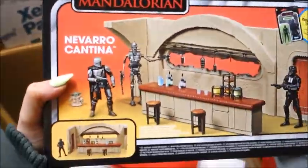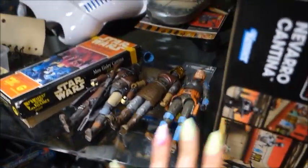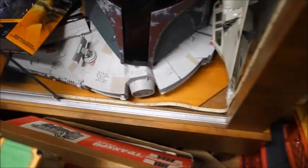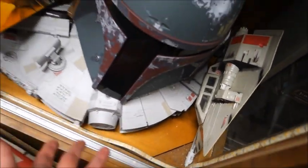So this is obviously not vintage, but it looks like vintage, so that's cool. With the vintage collection boxes. Really lovely. Oh, nice Boba Fett helmet. Ooh, Snow Speeder. And there's just another big Millennium Falcon. Okay. So let's see. Oh, this is so funny.